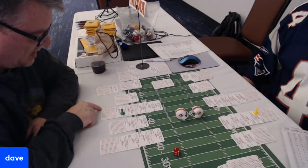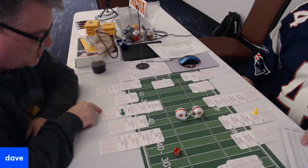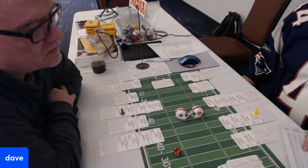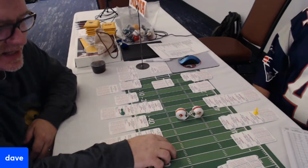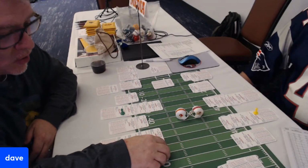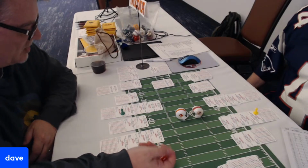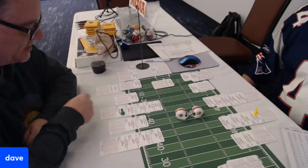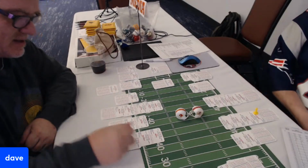26 is a 22 under the R column. Okay, and CG is 0. Absolutely nothing. He's stuffed. Second down and goal. We're going to throw short from Spurrier to Owens. Oh, he's going short pass inside the 10.